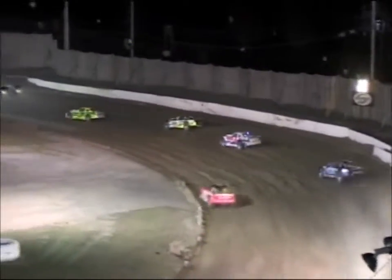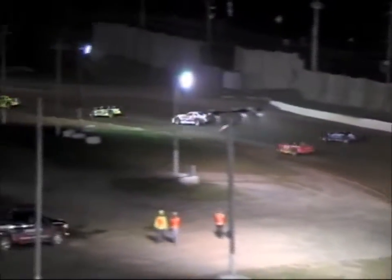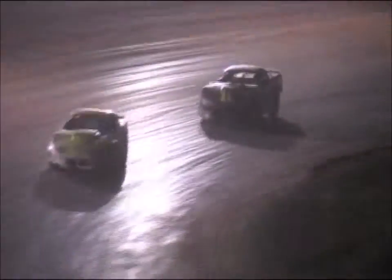They're now side by side for the 5th spot. Give it to Cousin Luke. Cousin Luke in the RCT Roofing number 7, or number 2H, is now your 5th place runner. He's on the top side. Kenny Martin tries to come back on the low side, but he can't make it stick. The field comes upon the 77, Jamie Warner, a slower lap car as they go into turn number 3. Through the short chute they come, and Warner goes up high, and he gets out of the way.